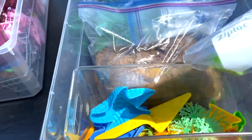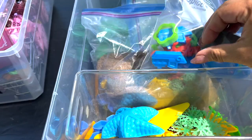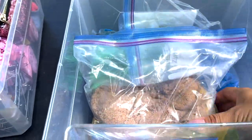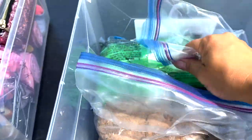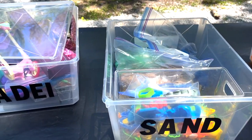All right, in our sand bin, this is our kinetic sand. And I just have all of their utensils and things that they used to play with it. This is a set. I'll link that for you guys down below. And then it comes with some sand, not this much. I've actually purchased extra sand. So I just keep that all in there. But this is one of their favorite things to play with.